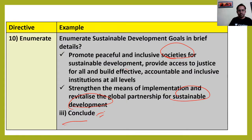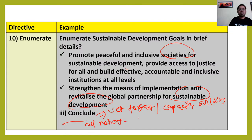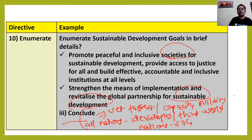we not only have to set targets, but also have to work on capacity building of all nations, especially focusing on developing and third world nations, to attain the sustainable development goals. In this way you can conclude. So this is enumeration. I hope you are able to get my point.